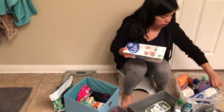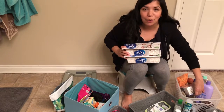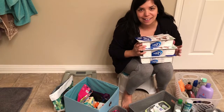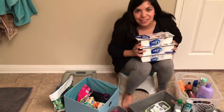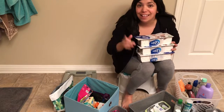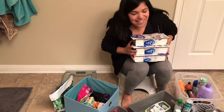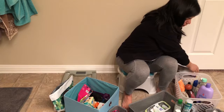This is the endless supply of Q-tips my sister got me for Christmas because I go in her room and I take her Q-tips every time I go in there. But little does she know, I still use them sometimes. We'll see if she watched my videos, because then she'll say something if she does. So these I'm keeping, obviously.